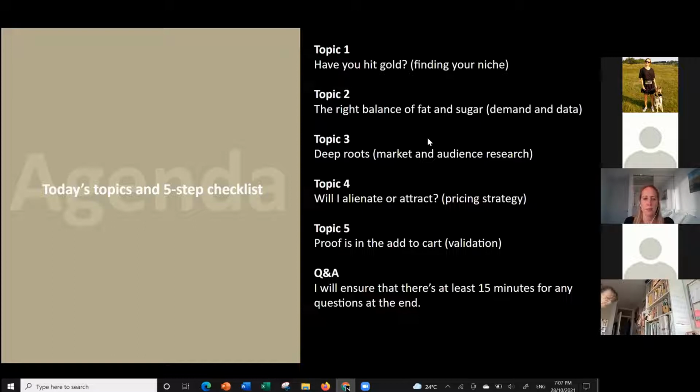The next one, deep roots. At the end of the day, you need to make sure that you know your customer and market inside out, because by knowing them inside out and getting deep into that data, you're going to be able to create products that will sell through because you're really targeted to them and to their needs.